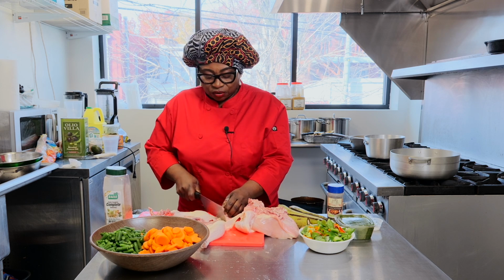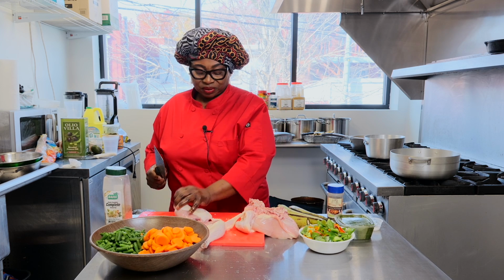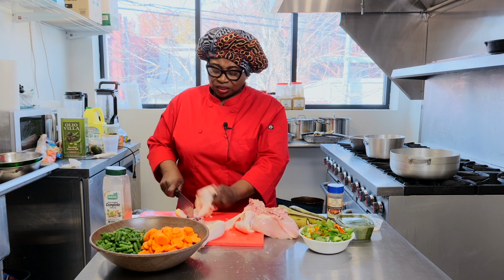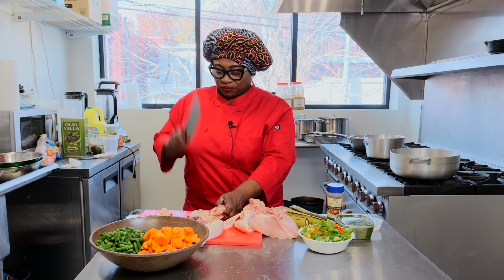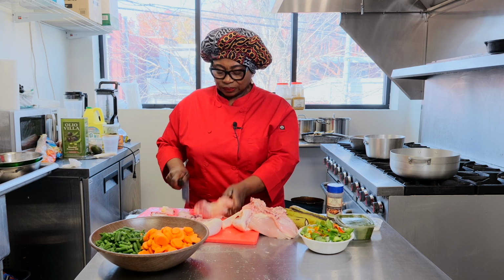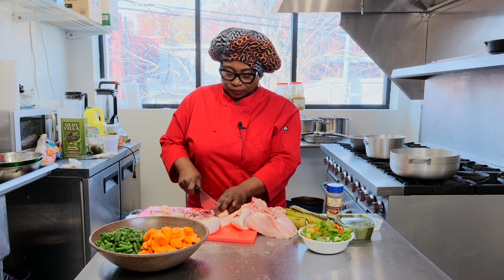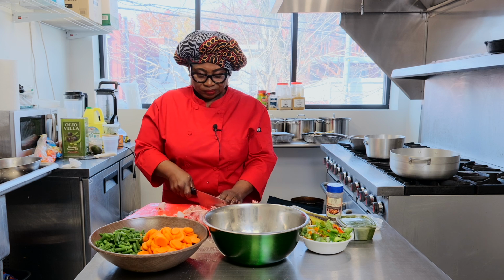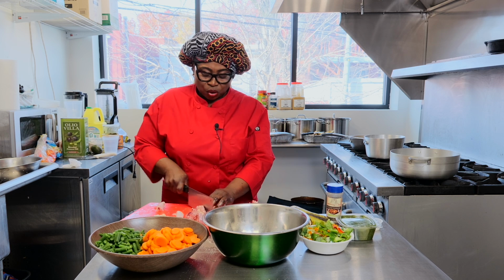We'll also take the skin off. They did not do that when they made the dish because the skin is part of the cooking. But here we want to make sure we take the skin off. That's where all the fat is. And I'm cutting the chicken in bite sizes, so really small pieces.